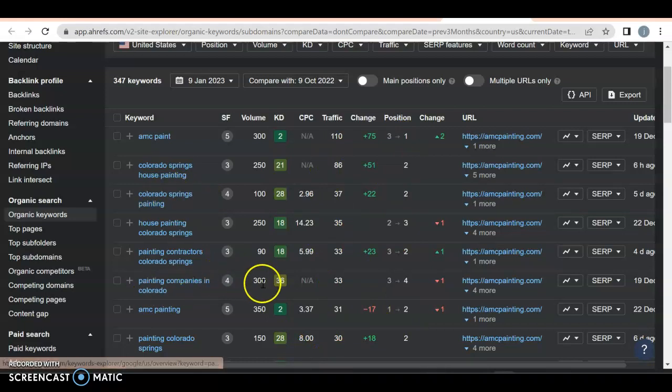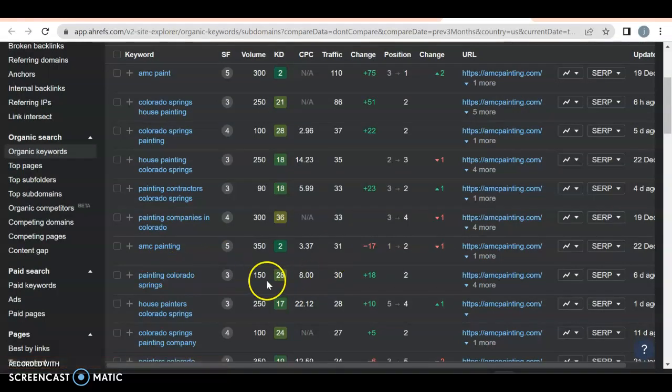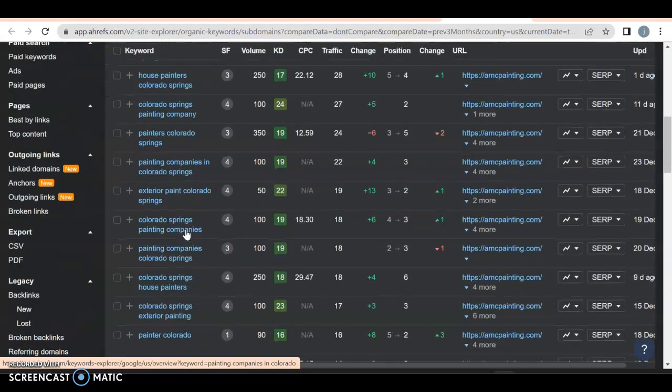Painting companies in Colorado, 300 people a month search, they're getting 33, 10% because they're in position 4. When you're in position 1, 2, and 3, you'll get about 10 to 20%. Painting Colorado Springs, 150 people, they're getting 30 of them because they're in position number 2. As you can see, positioning is a huge deal. Also, having these kind of keywords where it's service and location specific is another big deal. That's something you always want to focus on.